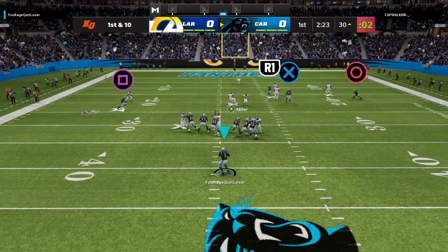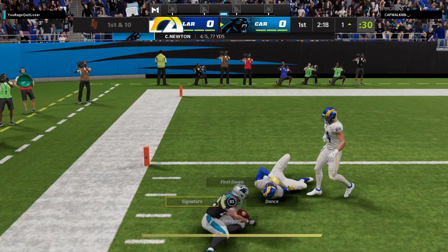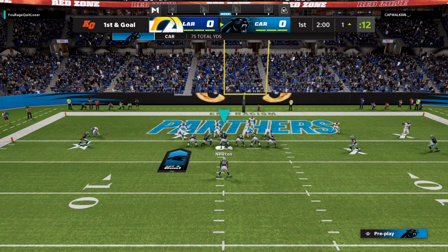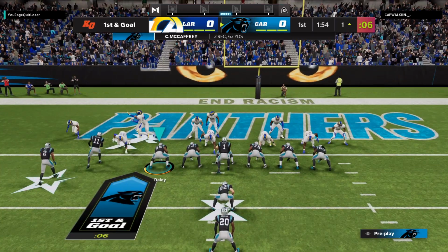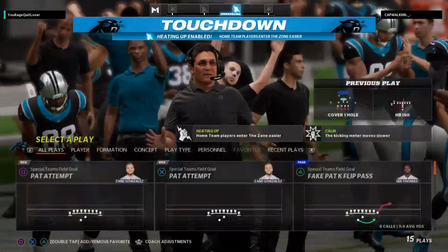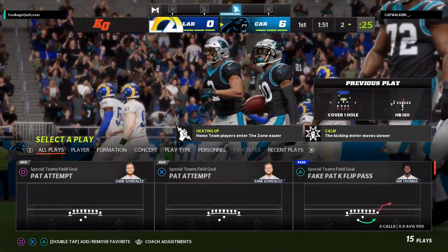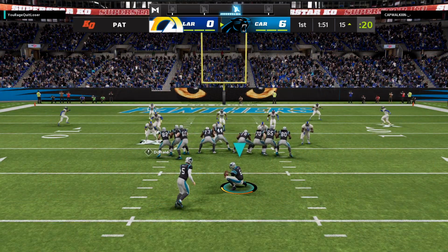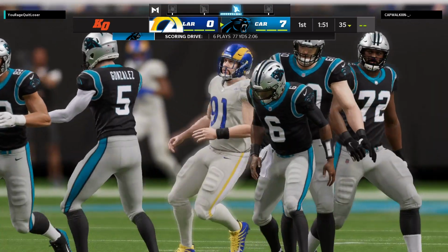Off play action, Newton. Throw left side, McCaffrey's got it. And he's brought down after a very nice gain. And even 30 yards on a play that began back at the 30. They run, Abdullah. And he will take it across for a Panthers touchdown. Touchdown run. And the Panthers take it right down and score on the opening drive. Gonzalez good on the extra point. And that makes the score 7-0.